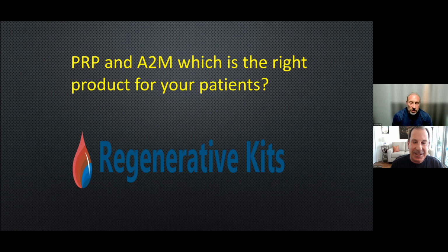What I want to focus on today is platelet-rich plasma and another plasma protein called alpha-2 macroglobulin. These are both considered autologous, which basically means the providers will make it from the patient's own blood, and they're both regenerative in nature. But they definitely do different things. So I want to talk through the differences, and there are other PRP and A2M kits on the market. I want to talk through some of that too, just to make sure they're making the right choice for their patients. That'd be perfect. Thank you.